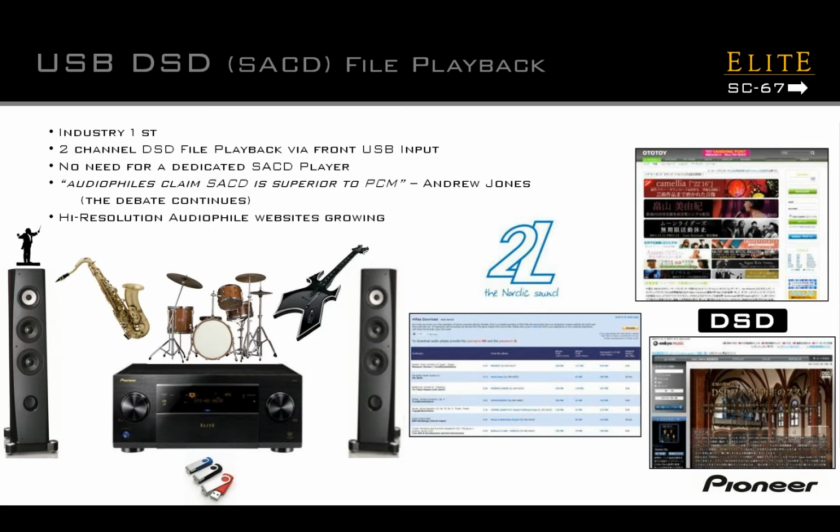And there are a number of online websites such as HD Tracks or 2L, which is a Norwegian place of all places, that are starting to offer a lot of their artist recordings in the DSD file format. I'm not going to argue with anybody about what sounds better, a FLAC file in PCM or a 1-bit DSD file format. It doesn't matter, because that's part of the fun of this business, we get paid to play with toys, and your customer gets to enjoy the results of that, and it gives them extra flexibility in being able to listen to almost any kind of file format that they have in their library.